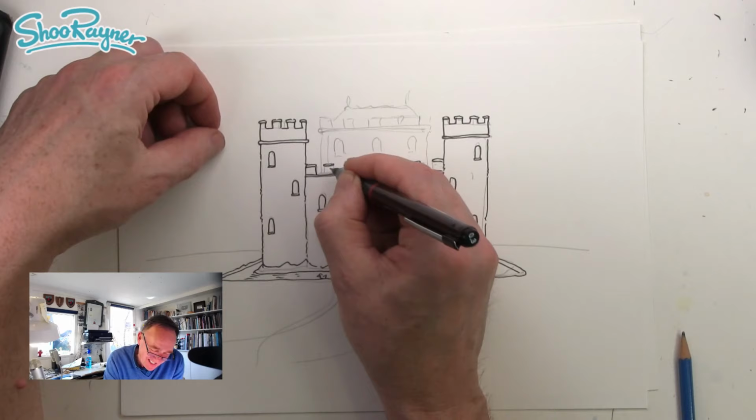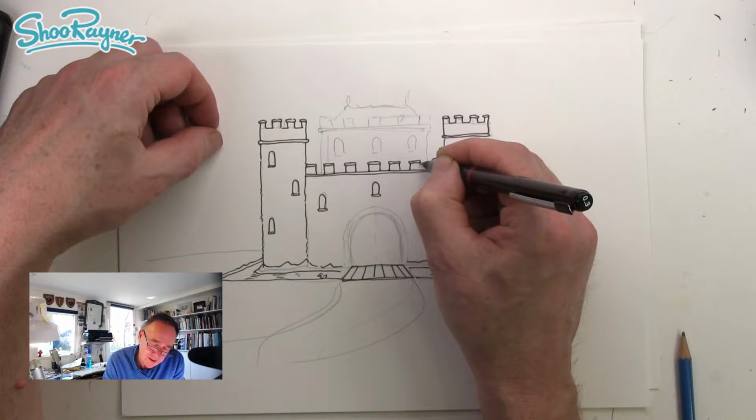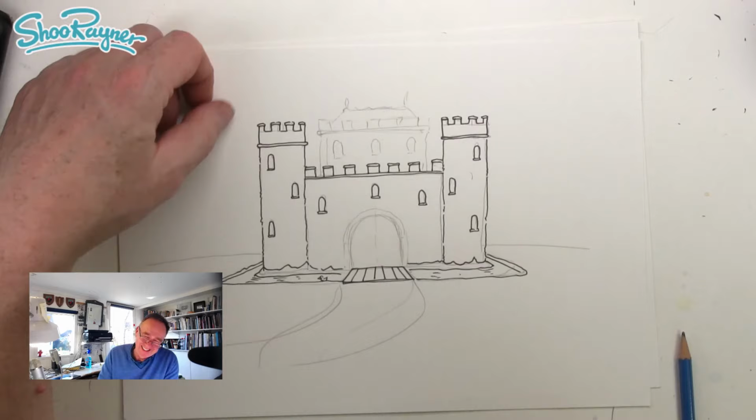When it comes to castles, every little thing has a word for it, and some people are experts on what those words are. So if you're screaming and saying, it's not a battlement, put it in the comments below. Put it in the chat.